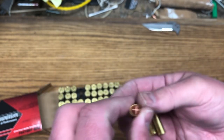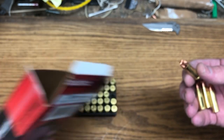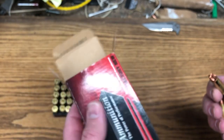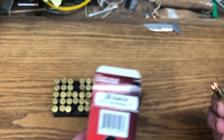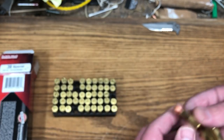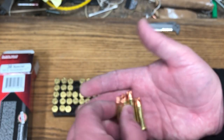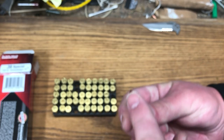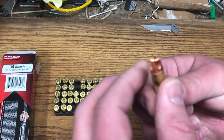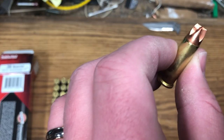Copper solid. Now, supposedly, the theory behind the Honey Badger ammunition, Honey Badger because it don't give a shit, right? Honey Badger don't care. Honey Badger will go through any kind of a barrier without worrying. Clothing barrier, hard barrier, wall, presumably, because they're made out of copper. They don't expand. Instead of expanding, they use these little flutes, allegedly, to slow down so that they don't overpenetrate. Now, I got a feeling they're probably going to overpenetrate anyway.